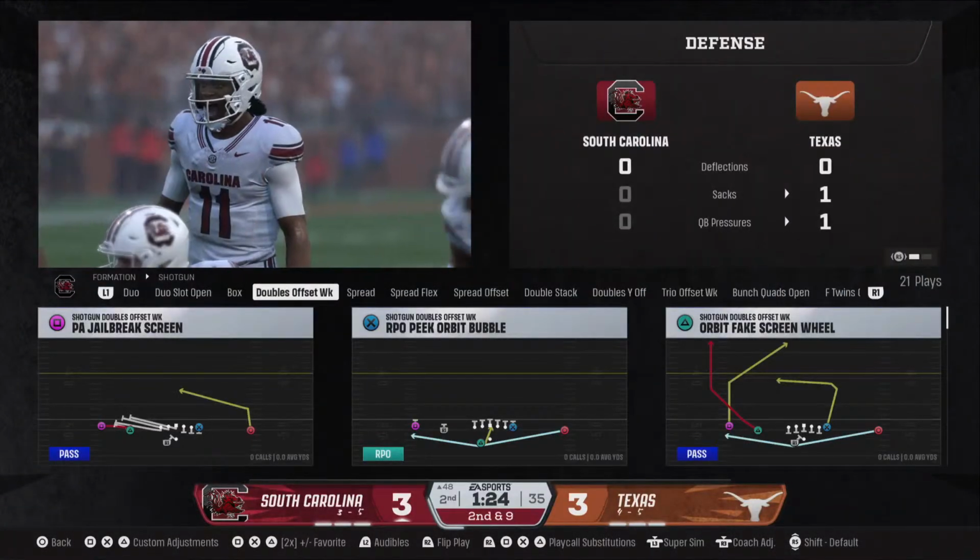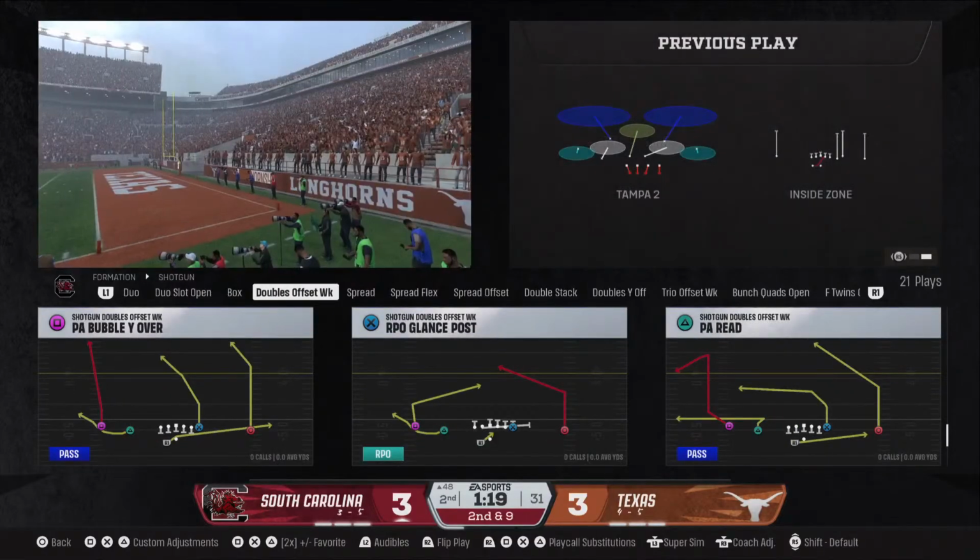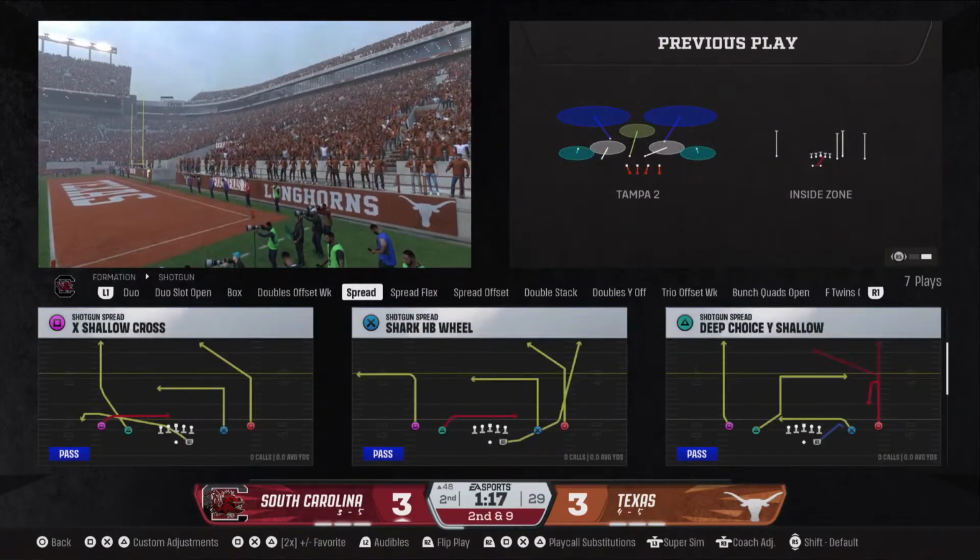And you want to run the football. That's okay. You'll take some of these. But if they start to add up down the road, obviously, you might want to think about airing it out a little bit.